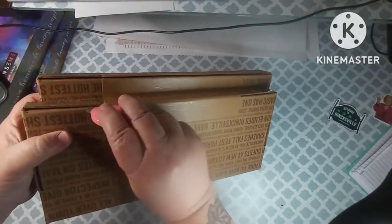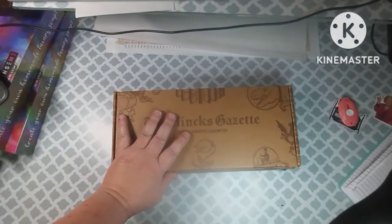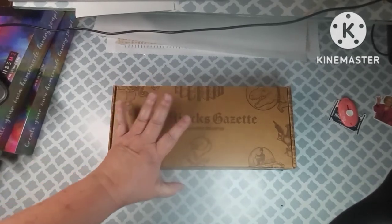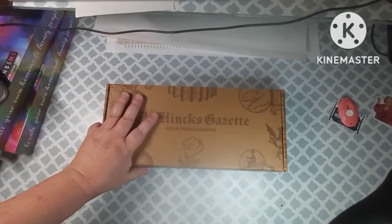All right, I'm going to go ahead and open this one too while I'm at it. Okay, so I'm fixing to refer to my notes real quick, y'all. Okay, so this is called the Hinks Gazette. And I am just going to read y'all what I have written in my notes.